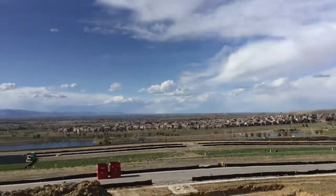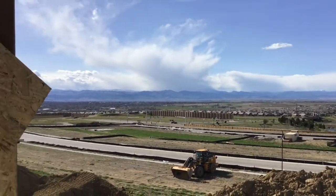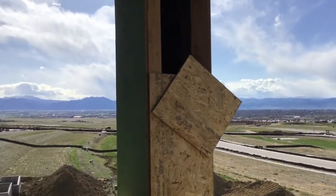So we're going to just pan across to the north, and you're going to see the view that you get of your master outdoor room. This is awesome. You will love this. You will have many a pleasant evening watching the sun go down over the Flatirons.